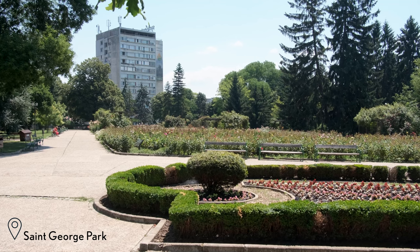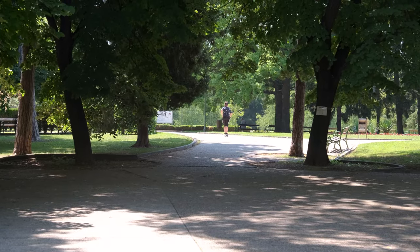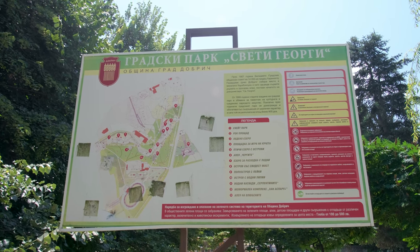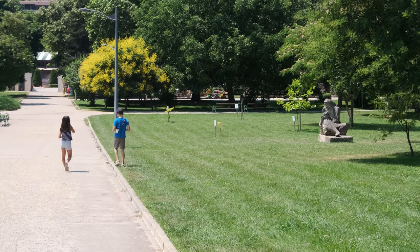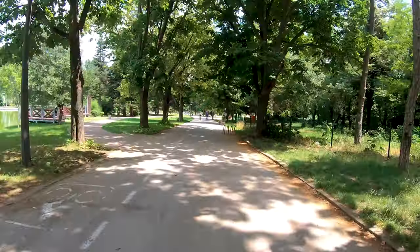This park has a massive area of 430 DCA and separated into many different segments and sectors. There's parks for dogs, for kids, there is a rose garden and a lake, so much to do. There's also different fairs and festivals in this area. One really cool fact is that it's one of the oldest parks in all of Bulgaria.